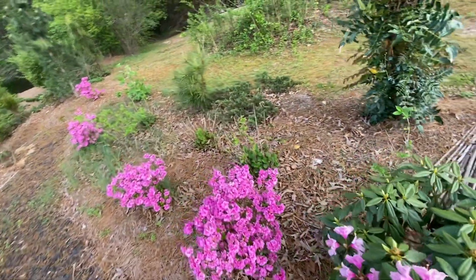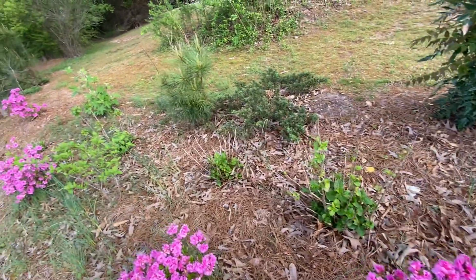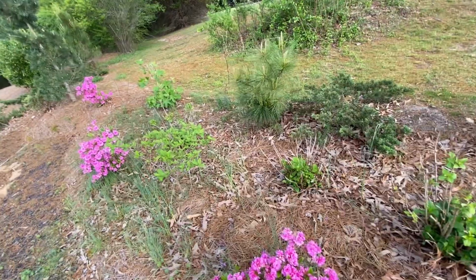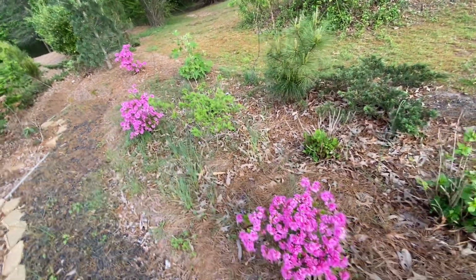Some endless summer hydrangea in the back, which I moved from the front garden. I put it on top of the hill here because I didn't want to keep cutting them in the front. So I put it on top of the hill so they can grow as big as they want.